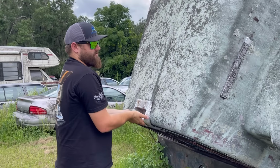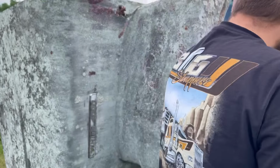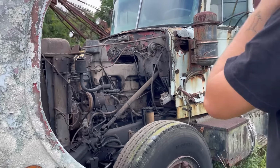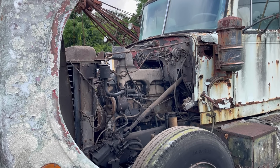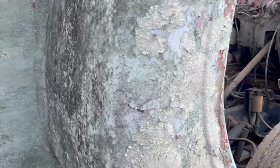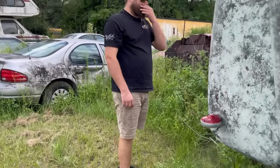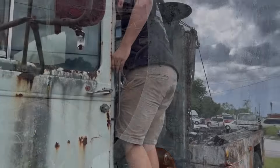What engine's in it? I wonder if it's got a Cummins in it. Or a two-stroke Detroit would be really cool. Oh, he's got a big old Cummins in it. Engine does look like it's sitting a little sideways, doesn't it? Yeah, she's sitting a little sideways, but it's in there. Maybe it'll start. Who knows?